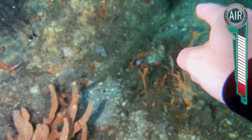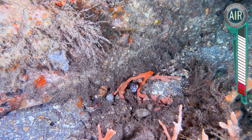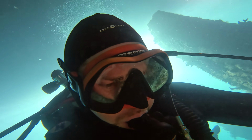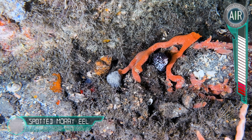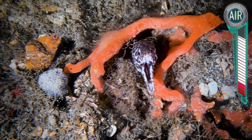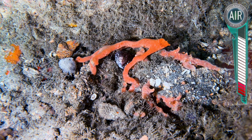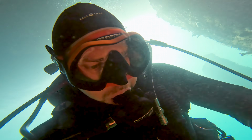Look, there's something hiding under that rock. It's a spotted moray eel. While most non-divers worry about sharks, actually it's these animals that are far more common and likely to attack. All right, let's give this guy some space and keep searching for the batfish.